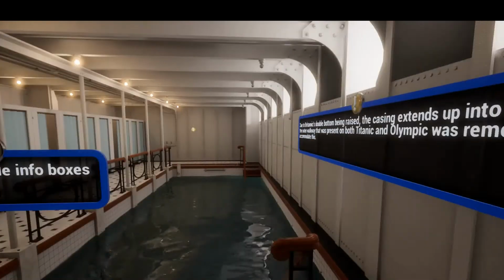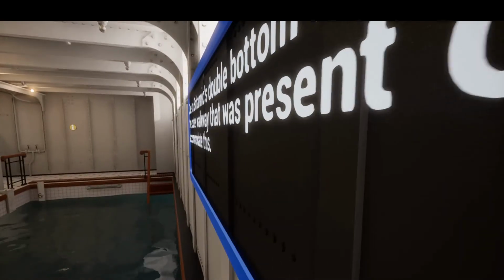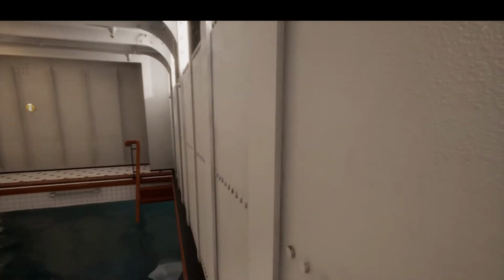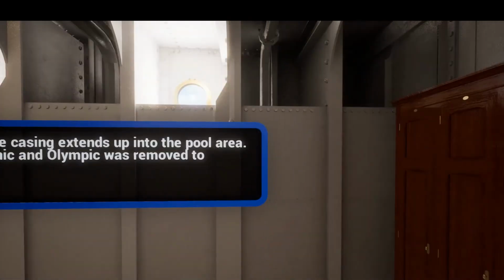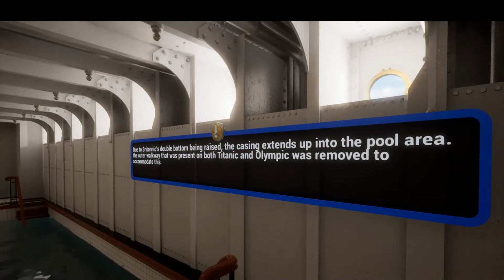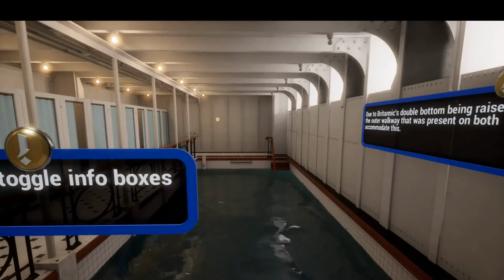That is right, there was a walkway. You could still walk, but there was a larger walkway here on both Titanic and Olympic, whereas on Britannic, there's no walkway. It was obviously to accommodate, like the text says, the double bottom.